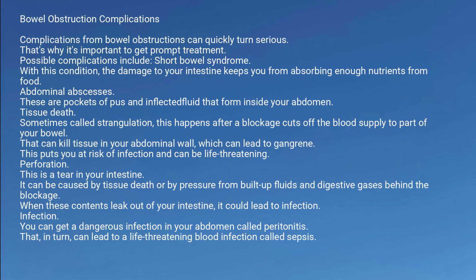Bowel obstruction complications. Complications from bowel obstructions can quickly turn serious. That's why it's important to get prompt treatment. Possible complications include short bowel syndrome. With this condition, the damage to your intestine keeps you from absorbing enough nutrients from food. Abdominal abscesses. These are pockets of pus and infected fluid that form inside your abdomen.